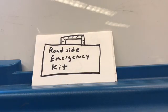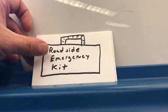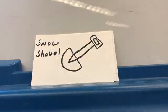Now, people also suggest having a roadside emergency kit. You can buy one of these at any hardware store, box store, or your favorite online shopping site. What I also recommend is you get a small snow shovel in case you need to dig yourself out in an emergency.